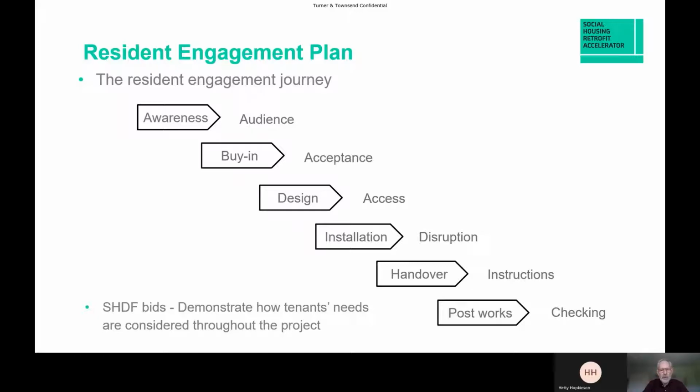Next is design, where there's access needed into the home for the assessment and the design work, followed then by installation, which can be disruptive and difficult for the residents. Their cooperation is very much needed here. Once the works are completed, it's about handing over to the resident, ensuring they know how to use the system, and post-works, checking that they indeed do know how to use the system. I'll go through each one of these stages and explain in a bit more detail.